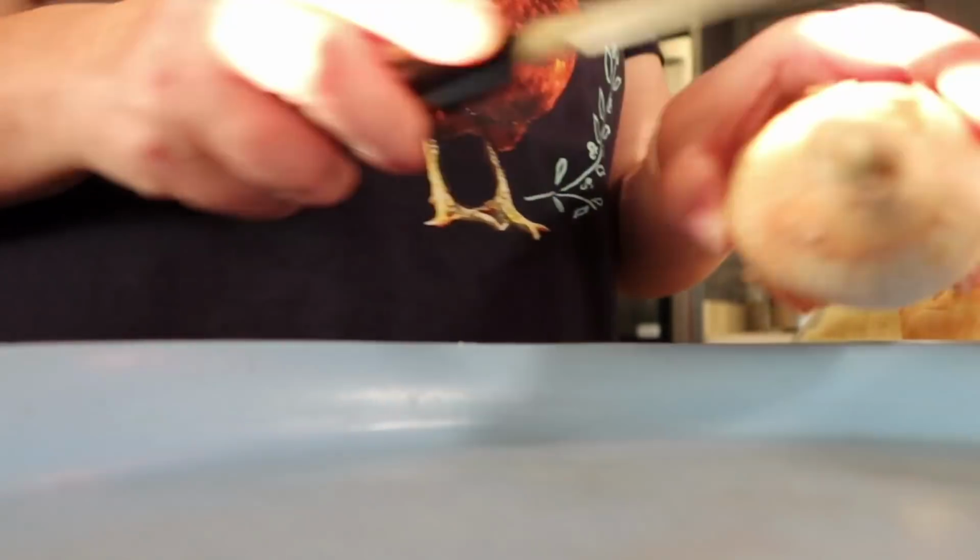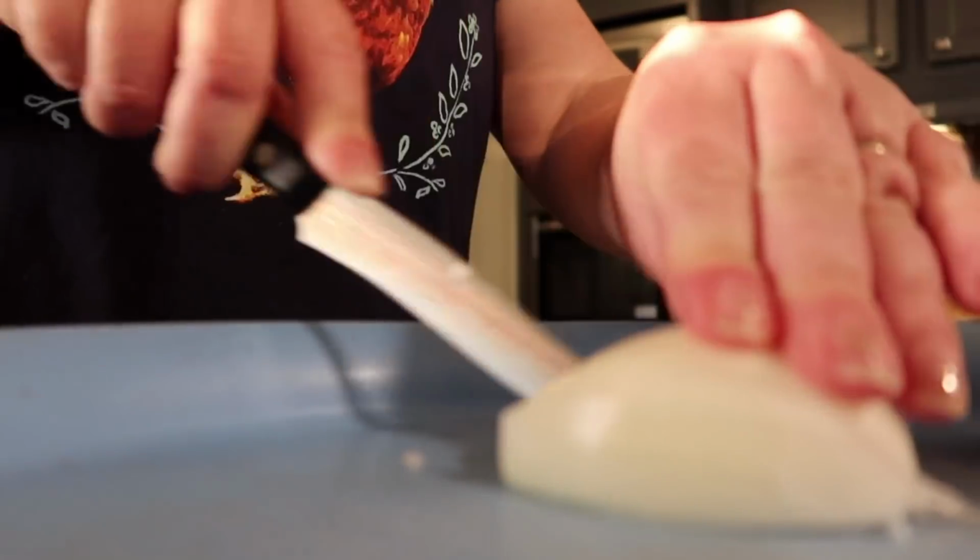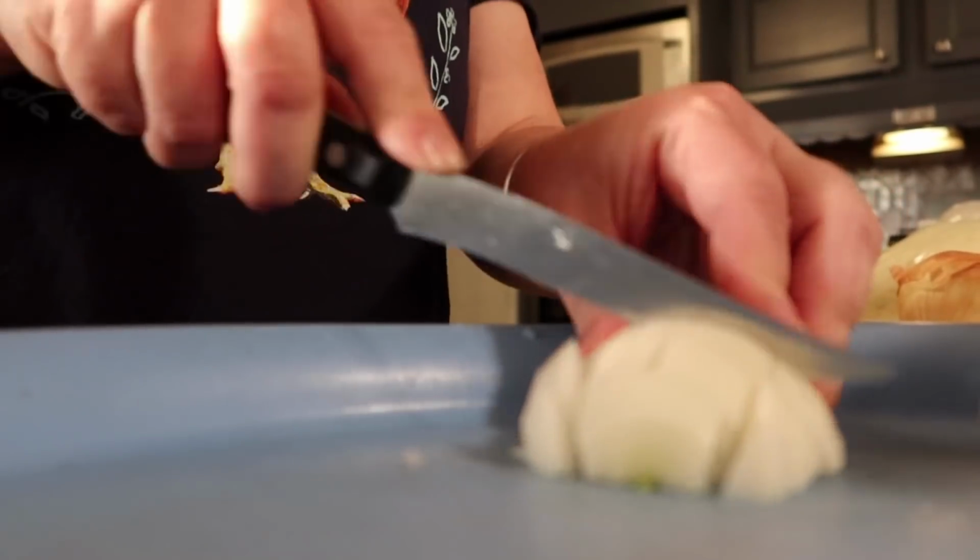The first thing we're gonna do is chop up our onions, and then we're going to saute those in olive oil. And the nice thing is we can do all of that right in the Instant Pot.